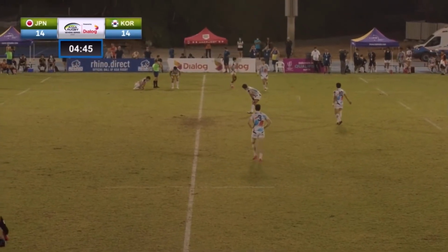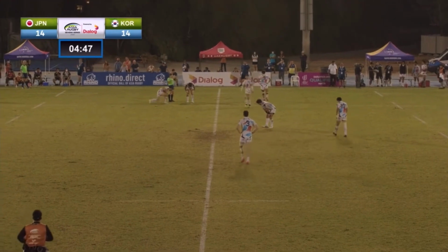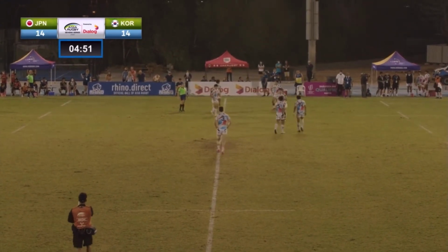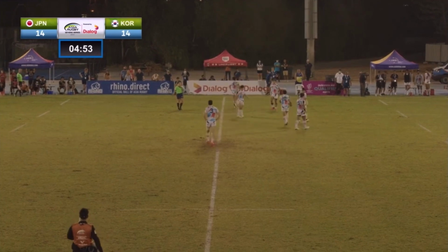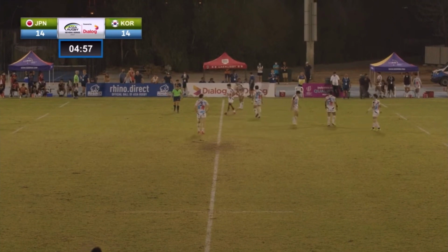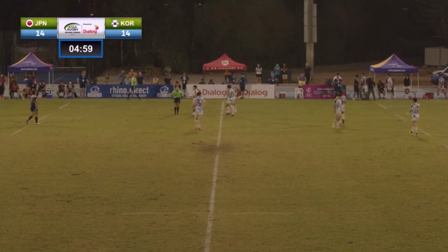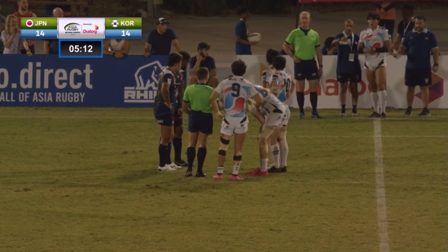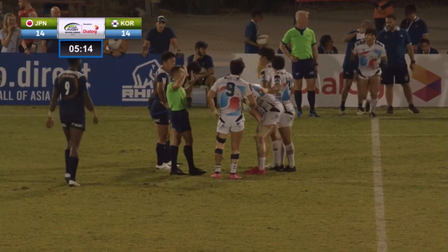Tackler not rolling away. And this also allows this South Korea player to come back on, so they go back to their full complement of 7 players. And this is exactly what South Korea needed. But I've just been so impressed by South Korea. Their support player just winning the race a little bit. We've got a big moment here. Scrum time for South Korea.